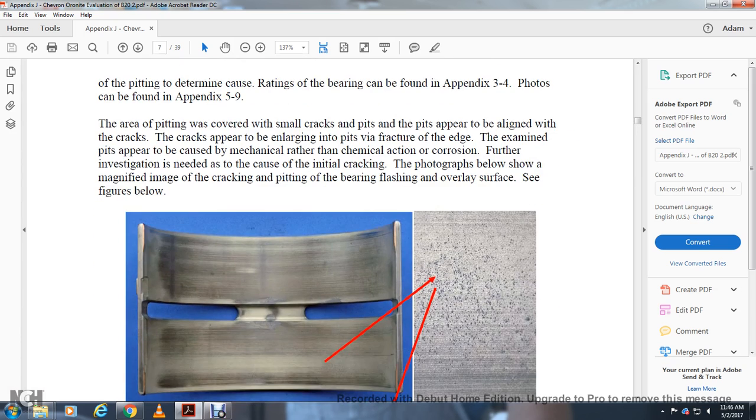The area of pitting was covered with small cracks and pits. Pits appear to be lined with cracks. The cracks appear to have enlarged into the pits. Fracture of the edge of the examined pit areas appears to be caused by mechanical rather than chemical action of corrosion. Further investigation is needed to determine the cause of the initial cracking. The photographs below show magnified images of the cracking and pitting of the bearing flash and overlay surface. See the figures below.